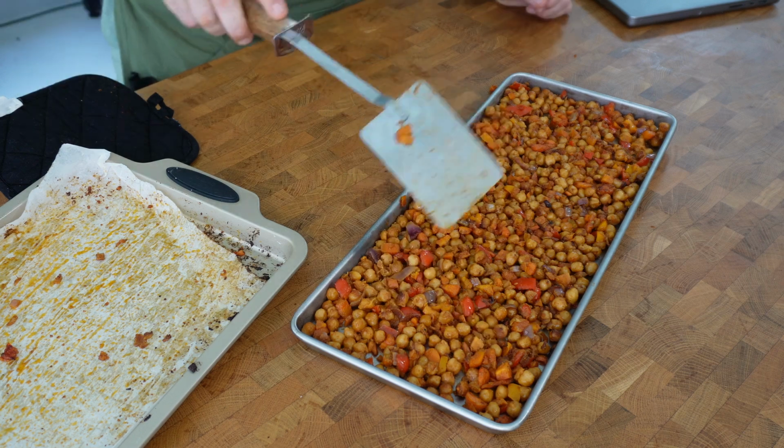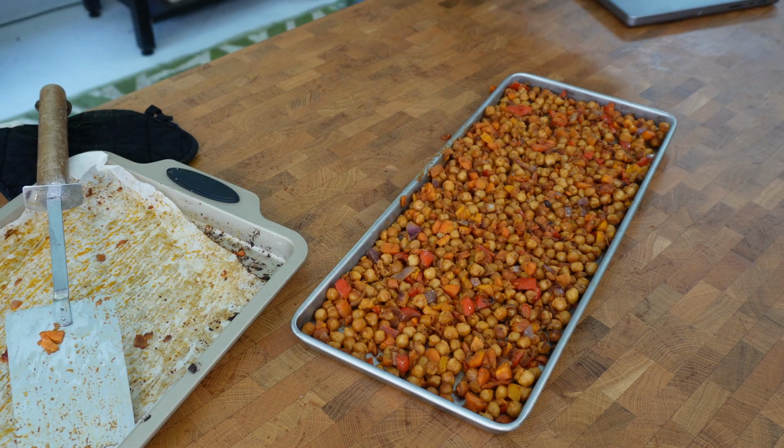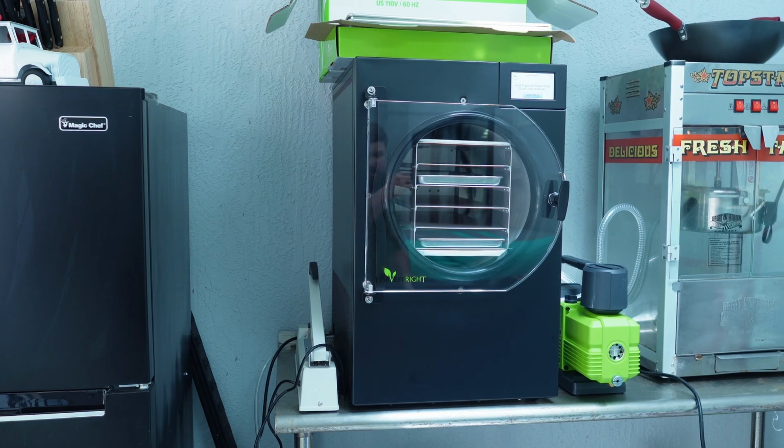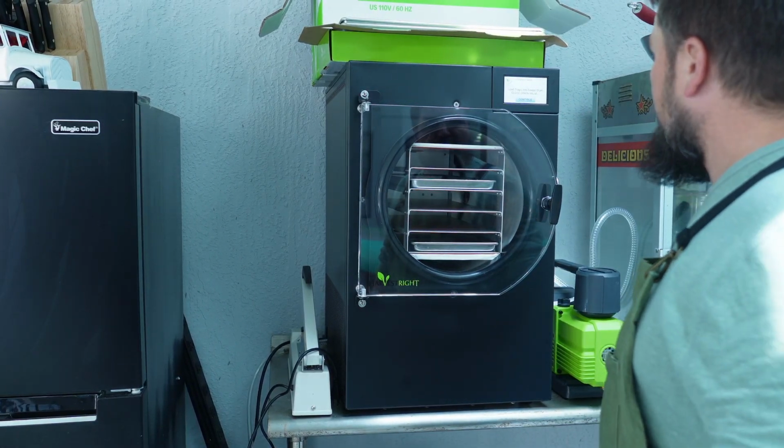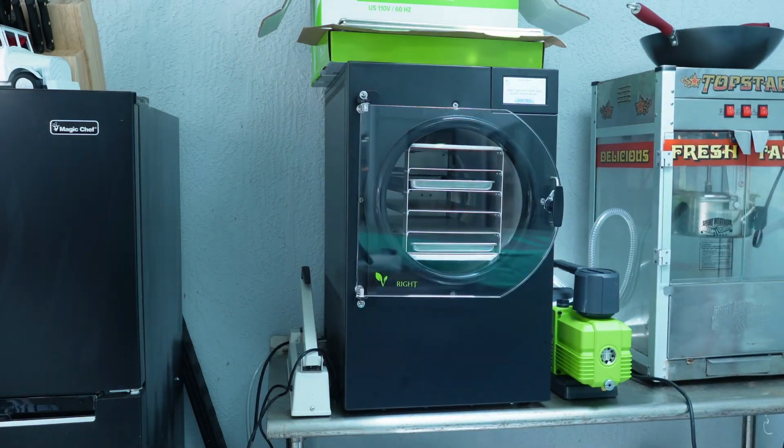Let me show you the freeze dryer so you know what it looks like. Can I zoom in? I don't really want to move my camera. I'm lazy like that. There, you can see it next to my popcorn machine. But yeah, so load tray into freeze dryer, close valve, drain. It's cold in there and stuff. This is gonna go in.